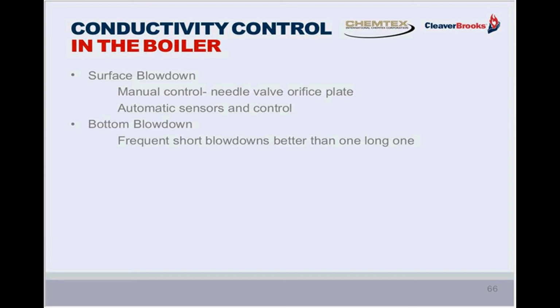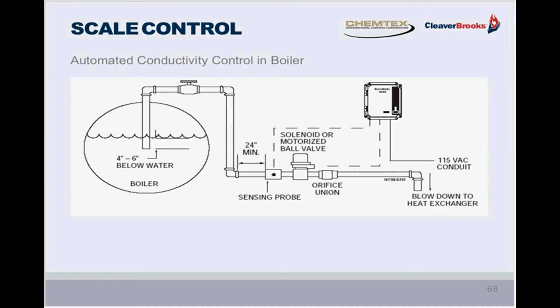Now the same drawing setup using automatic boiler blowdown controls. You've still got a restricting valve, such as an orifice plate or needle valve, but prior to it you've got a sensor and a controlled operating valve, either a solenoid valve or a motorized ball valve, which opens and closes based on what the sensor sends to the automatic boiler blowdown control. Based on the conductivity that the sensor detects, the valve opens and closes, maintaining a very even conductivity level in a boiler. This is a drawing of how that auto blowdown control might look on a surface blowdown line. You've got water coming off the surface, and a motorized or solenoid valve which opens and closes, controlling the amount of blowdown which goes to the drain.